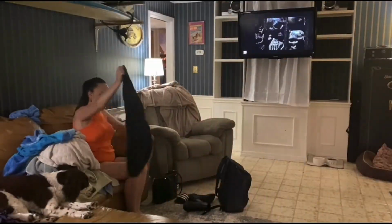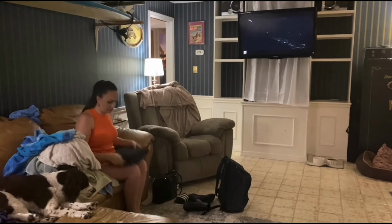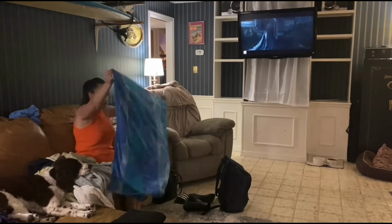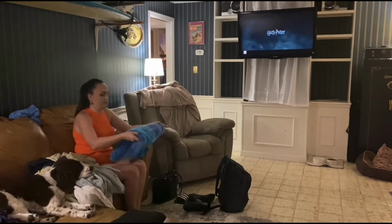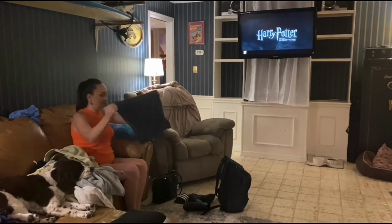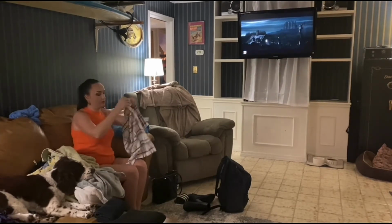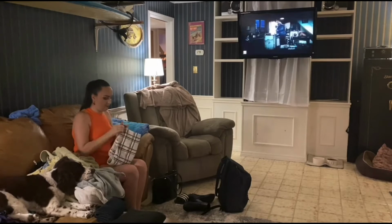So it's a little bit later on in the evening and we've already had dinner and it's now dark outside, so I'm going to try and push myself to keep going. So I'm going to go ahead and pop on some Harry Potter and fold some towels here if I can get them out from underneath the dog, and then start decorating this room.